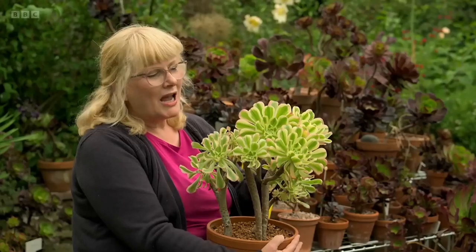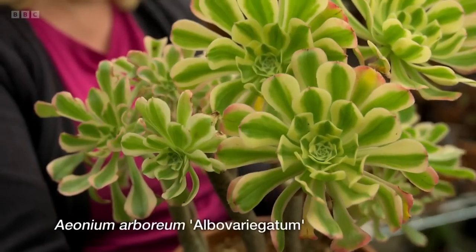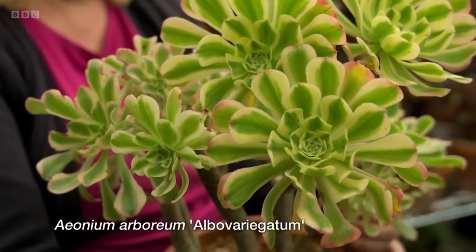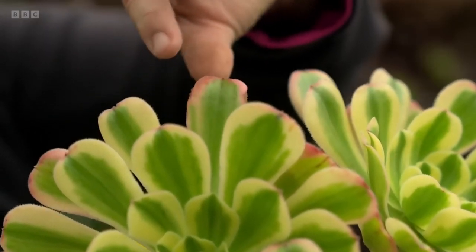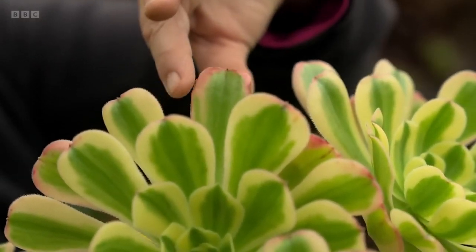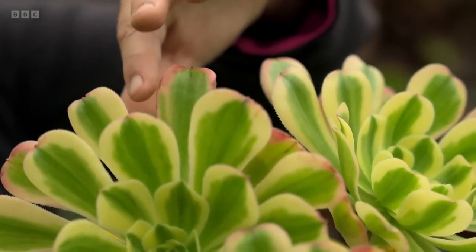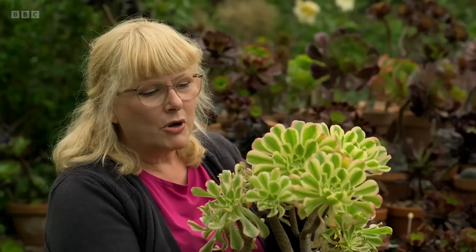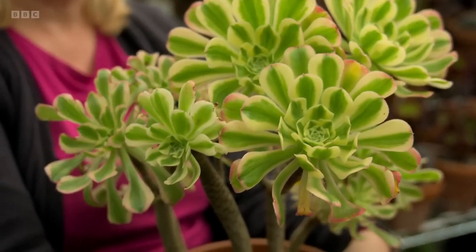Well, this is my absolute all-time favourite aeonium. It's Aeonium arboreum albovariegatum, and I think she's an absolute beauty. She has this gorgeous limey green centre on each leaf with a creamy outer rim and a little pink blush, but also the rosettes can appear creamy white to a limey green, and it changes colour all year round.